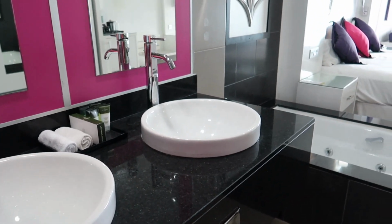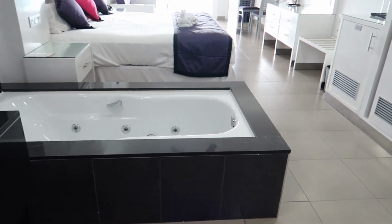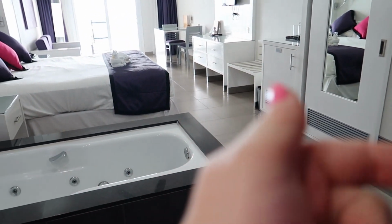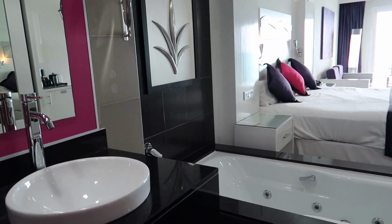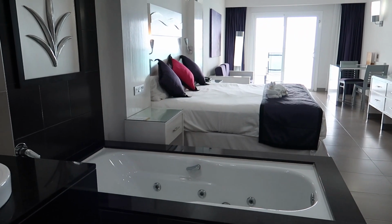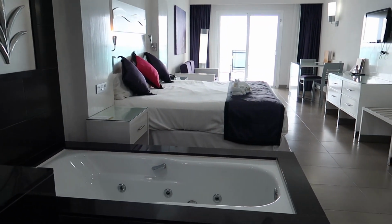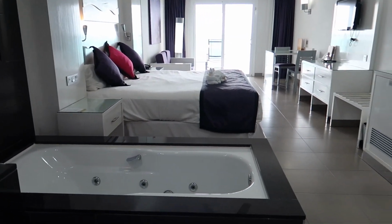One thing to note also about the bathroom area is that it is fully open. There is no door apart from the door to the toilet area. Some people might not like having a super open bathroom like this. For us, it's not an issue, but keep that in mind if that's something that might be an issue for you and your party that you're traveling with.